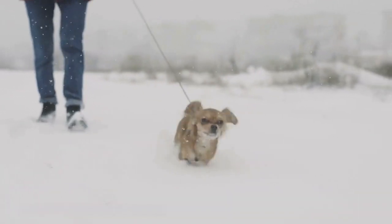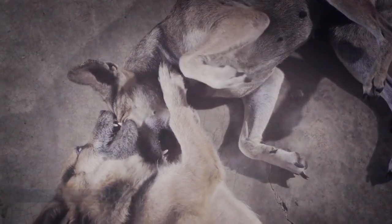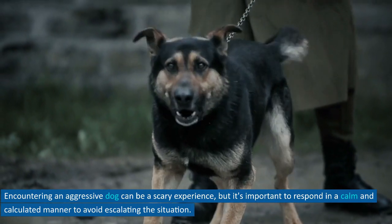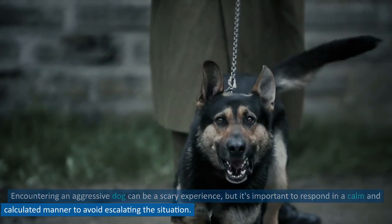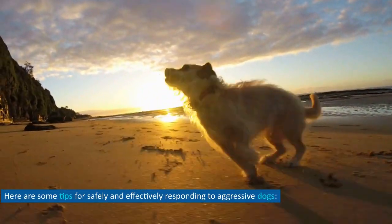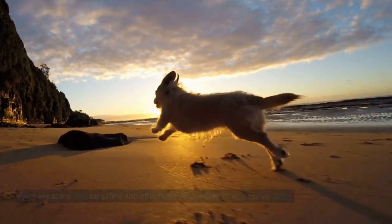interacting with them. Responding to aggressive dogs. Encountering an aggressive dog can be a scary experience, but it's important to respond in a calm and calculated manner to avoid escalating the situation. Here are some tips for safely and effectively responding to aggressive dogs.